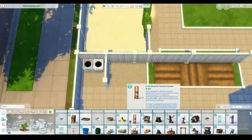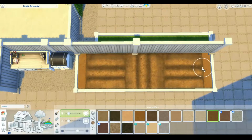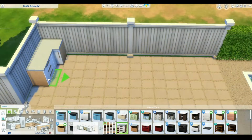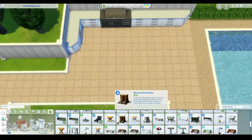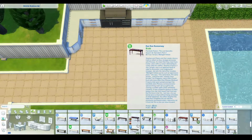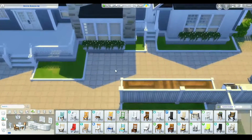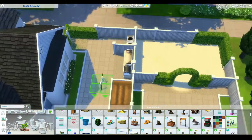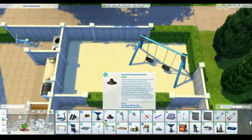I ended up using the Parenthood cabinets and the stove and stovetop from Dream Home Decorator, and then the fridges. I put 2 fridges in there since there was plenty of space, from, I believe, the Country Kitchen Kit. So those are the items I used.